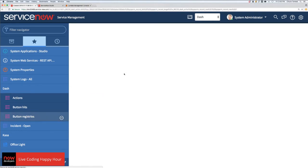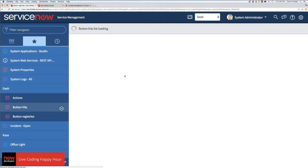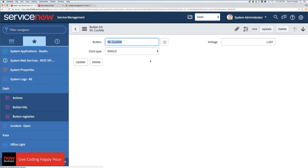So I have one registered button right now, and that is my Mr. Kofefe, or as I call him, button A. It just says, anytime you see one of those REST payloads or a table hit record with this ID, because the table hit record is pretty stupid, the payload comes in and says, here's a serial number or an ID, here's the voltage, and here's the button click type. I went, oh, good. I've got to turn this ugly serial number of G030MD, whatever, into something a little more representative of what it actually is. So I just create this button register.